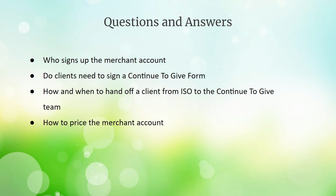All right, another one we get a lot is the handoff process. This is more of an assumption than a question, so I just want to clarify some of the different handoff practices that we have going on here. In the ideal scenario, the way it'll work is you'll introduce Continue to Give and your payment processing to your church or nonprofit that you know.